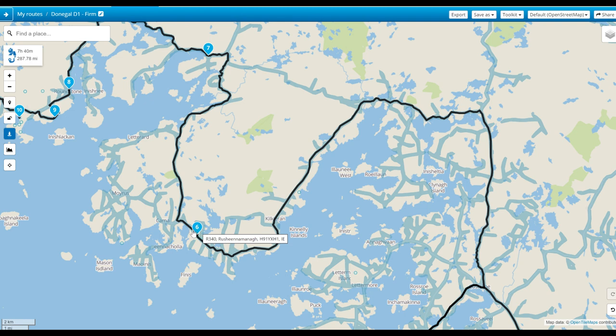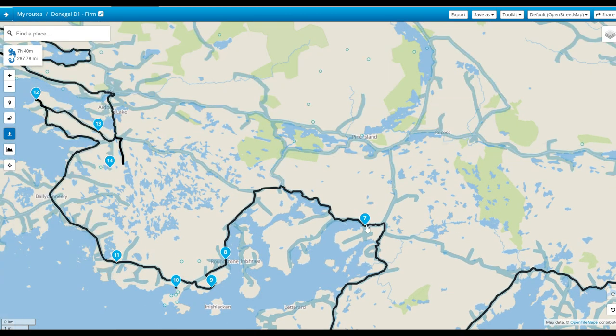Point number six isn't anything of particular interest. It's just keeping me along the coastal road here. Point number seven, again, is also doing the same. It's bringing me out onto the Cashel Coast Road. There's two beautiful towns not far from each other, Cashel and Roundstone. And the road between them and the villages themselves are very, very nice.